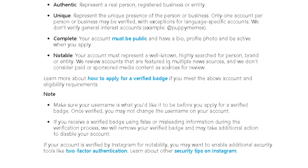Authenticity is key here. And finally, for your account security, if your account is verified by Instagram for notability, you may want to enable additional security tools like two-factor authentication. Learn about other security tips on Instagram.